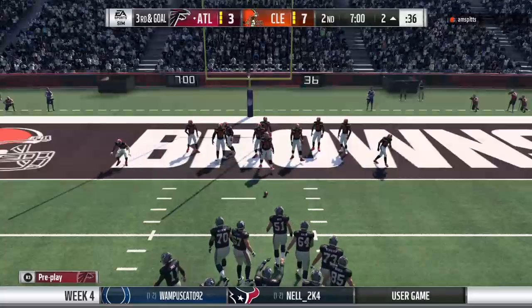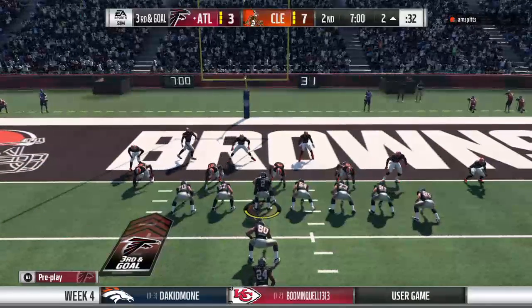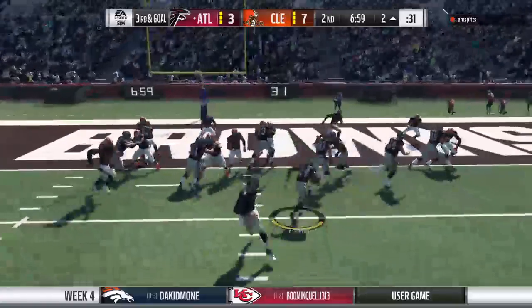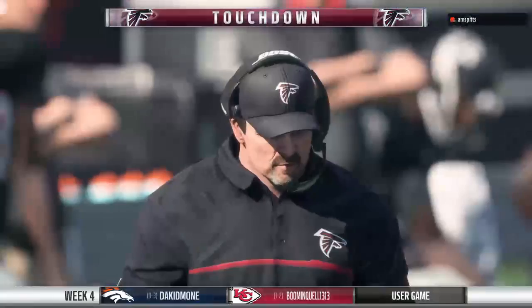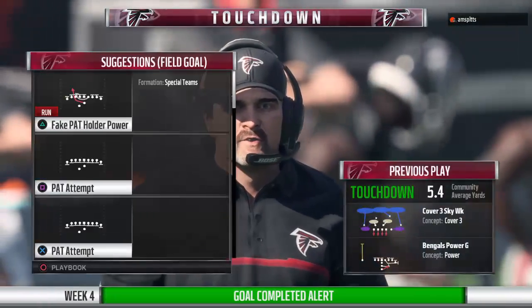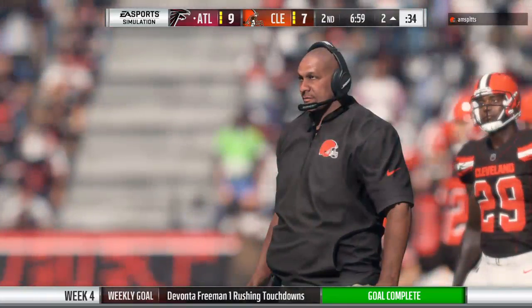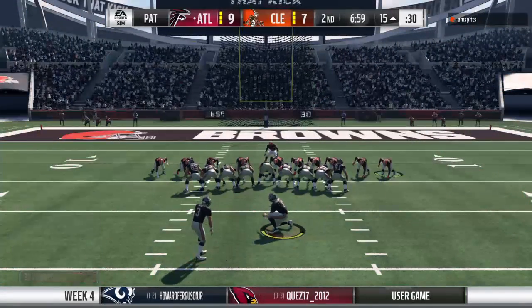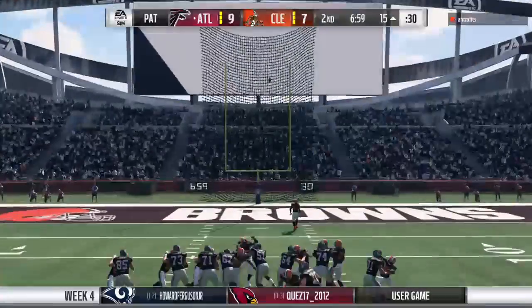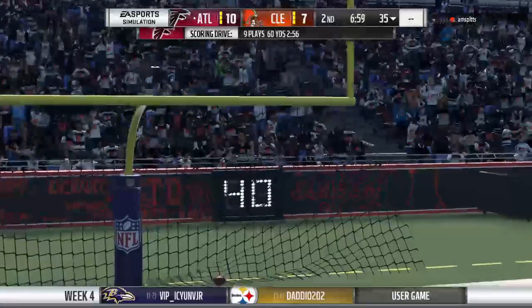Another shot here from the 2 as they come up on 3rd and goal. They'll look to run with Freeman. And he will take it in for a Falcon touchdown. Devontae Freeman, his 4th touchdown on the year. And the Falcons are in for 6. And it's through, and that makes the lead 10-7.